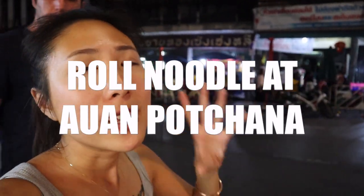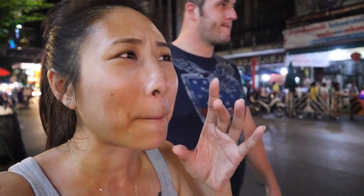Another Chinese noodle that is pretty good is this one right in front of the old cinema. Really peppery and flavorful, just as good. Do you have a video on that? Yeah, but check it out from last year.